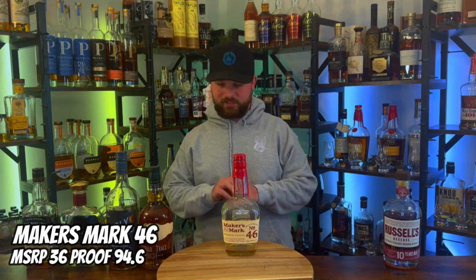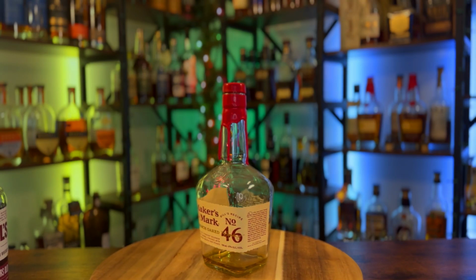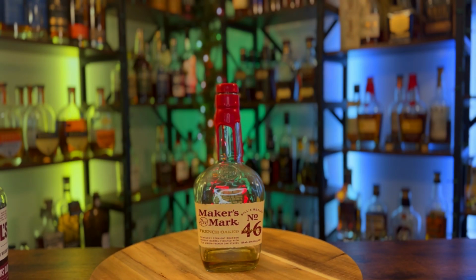Bottle number 6, we're jumping up in proof a little bit more from this 90 proofer. We're only jumping up $1 or $2 in price, and it's absolutely fantastic. Maker's Mark 46. Now this is the first wheated bourbon on this list, and it is one of my absolute favorite pours for one of those cheaper, lower proofed bourbons, being that it is finished in French oak staves.